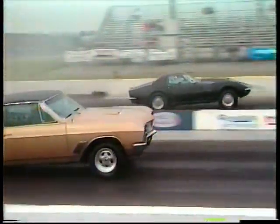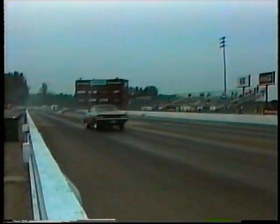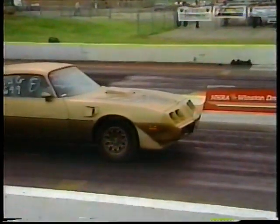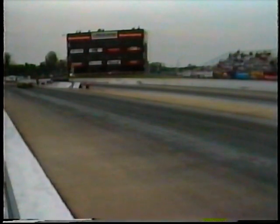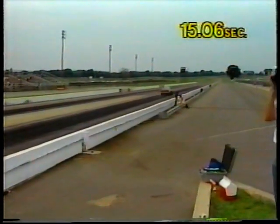Solo in E Top Stock was Galen Rogers' show-ready 400 cubic inch '67 Buick Grand Sport with an impressive 13.01 effort. Also solo was G Top Stocker James Pappas of Carrollton, Tennessee, in his 15-second 403-powered '79 Trans Am.